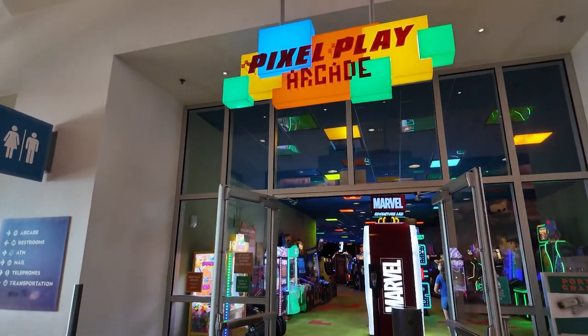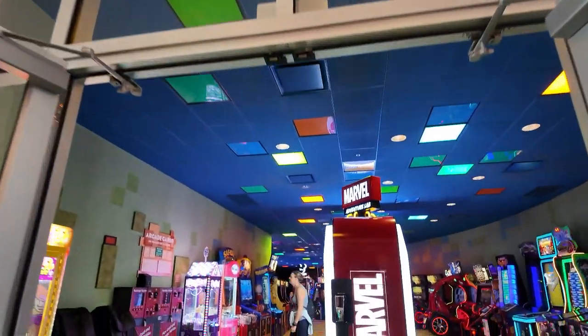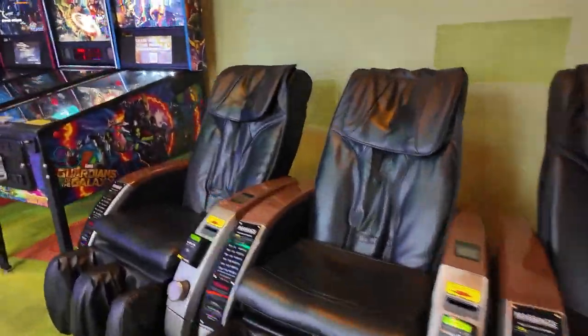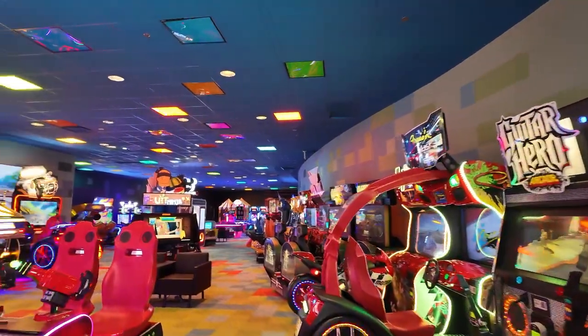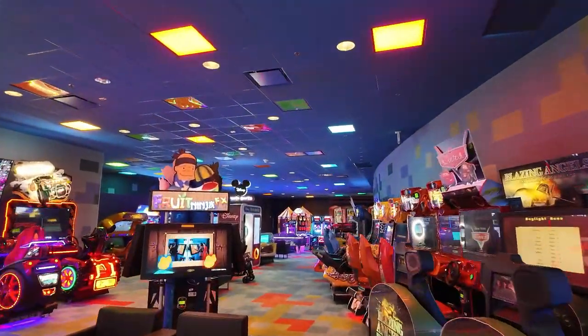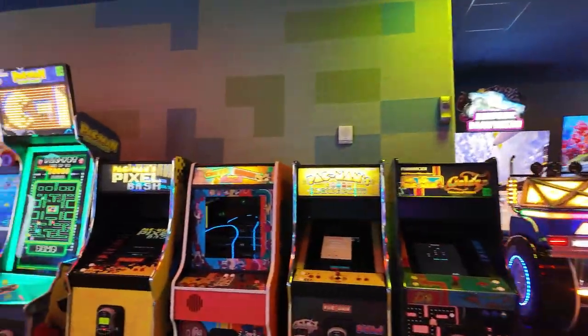And every Walt Disney World resort has one, but this is the Pixel Play Arcade, and it is full of fun games, even some massage chairs. But it is a very large arcade, and it goes all the way back there so that you guys can see it. But I'm going to take you guys out to the pools and the rest of the resort now.